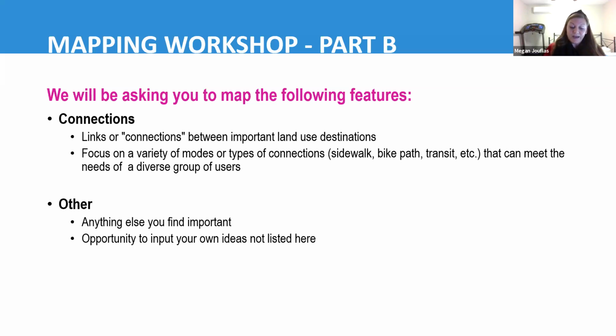And finally, we'll have an other category, and this will be your opportunity to call out any other ideas that you think are important that maybe we haven't listed here. So this might be important agricultural land, or it might be important preservation areas or parks, etc. Anything that you think is important.